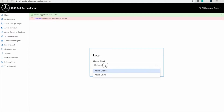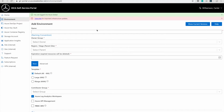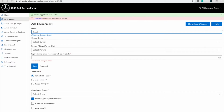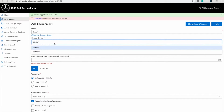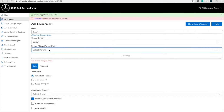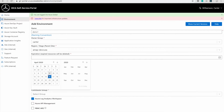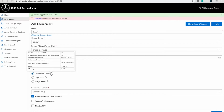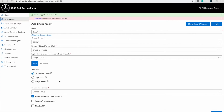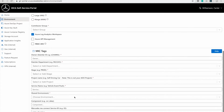So go ahead and hop into here. Oh, timed out. So I'll just log back in. All right. So I'll come in here and I'm going to go ahead and add an environment. So I'm just going to fill out a couple things in this form here. I'm going to call this demo 1. Go ahead and find a group in here that I can use. And we'll just set a development environment here. And we'll just say, we'll have it expire tomorrow. So you can see here we got some details around what will actually be deployed and some general cost guidance around those as well. We have some additional pieces here for more advanced users and then some tagging as well.